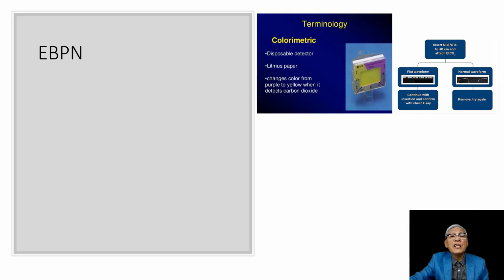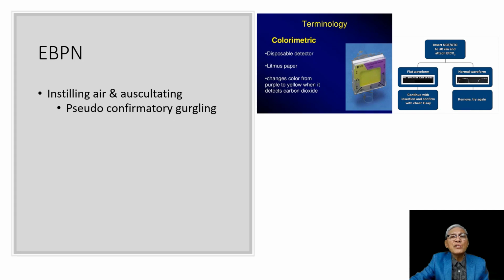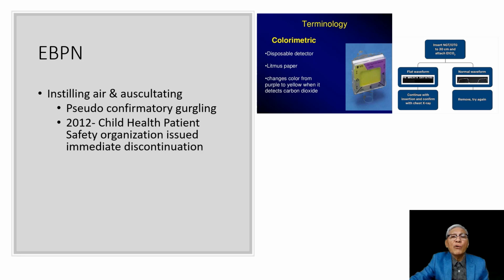Auscultation of the gurgling sound when air is injected through the tube has traditionally been an accepted objective data to confirm proper placement of an NG tube. This procedure has been found to be imperfect to confirm NG tube placement. Pseudo-gargling has led to many instances of adverse events, so much so that the Health Patient Safety Organization in 2012 issued a call for immediate discontinuation of the procedure.